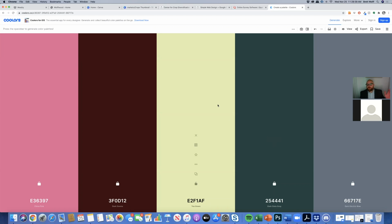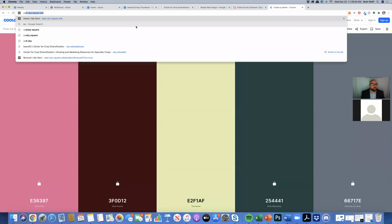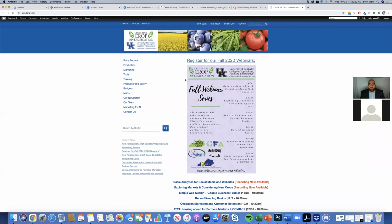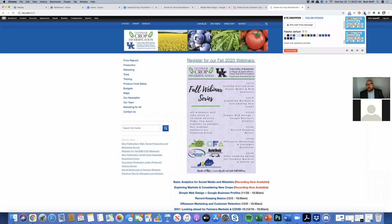Now, how do you know? Let's go to the Center for Crop Diversification website real quick. Let's say I want my text to match this lovely hemp leaf here. There's actually a plugin called the eyedropper. This is on Chrome. I'm sure they exist on other browsers too. It's called the eyedropper tool, eyedropper color picker.